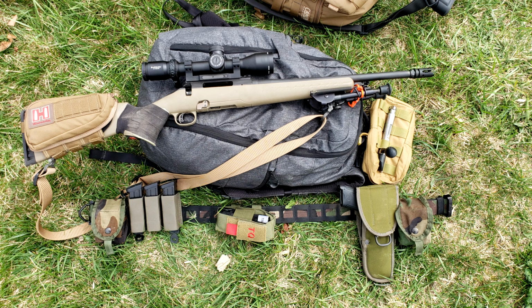Above is my gear. I'm running my Ruger American Ranch in 5.56, topped with the Athlon Helos BTR Gen 2 2-12 in a GG&G mount. Inside the pistol holster is my CZ P-10C, as well as a full loadout of 4 total pistol mags with 10 round capacity, as well as 5 rifle mags, again with 10 round capacity.